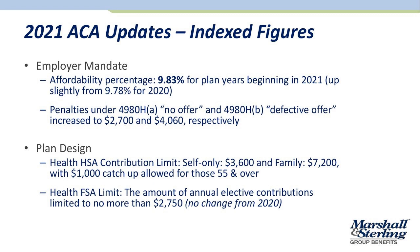Under the Affordable Care Act, certain items are indexed each year with inflation. First, I want to go over some employer mandate provisions. The employer mandate is applicable if you have 50 or more FTEs, or full-time equivalent employees. When you are a large employer, you need to offer affordable, compliant coverage to full-time employees. Each year, the affordability percentage, when you're determining if that plan offering meets the affordability test, is indexed and changed with inflation. It's at 9.83% for plan years beginning in 2021, so up slightly from the 9.78% applicable for 2020.